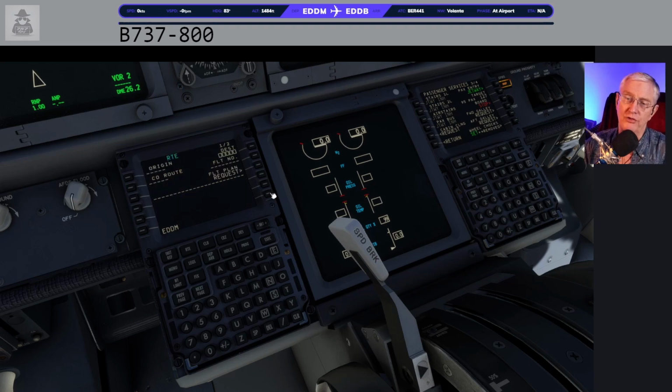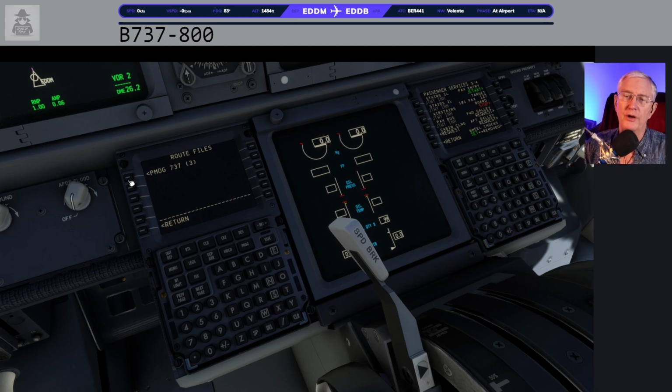Now we're going to do the route. And you can already see our departure airport is down here. Let's put it in the origin. And let's go ahead and now request the flight plan. And I have 3 flight plans for the 737 out of Munich. Let's see. And I don't know what it is, but once you click it, it always goes and resets itself. So you got to click it a second time.